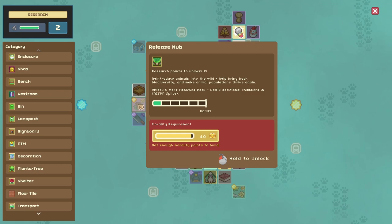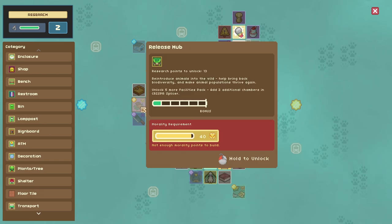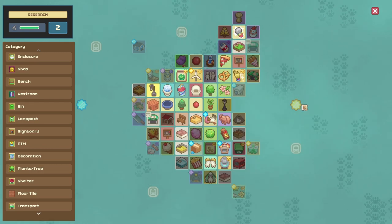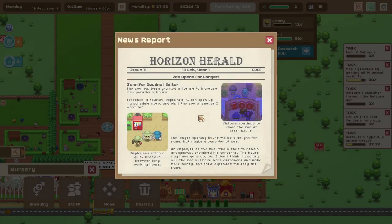And we're so nearly there with the release hub. We're so nearly at 40 morality. Give us another tricky decision to make, game. And we'll choose the morally strong one. And then that means we can actually get this release hub thing done. Okay. This is all very good. I'd quite like to get a vet. There's so many things I'd like to get in.